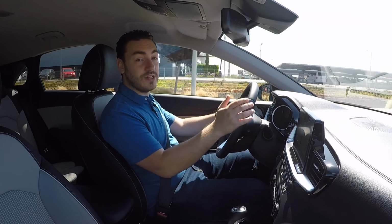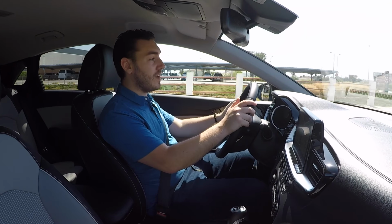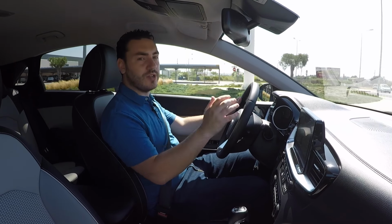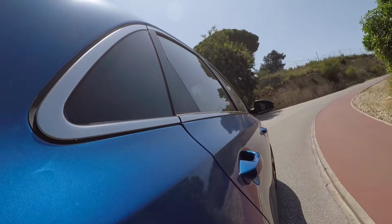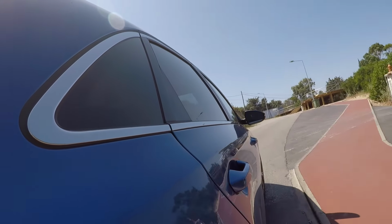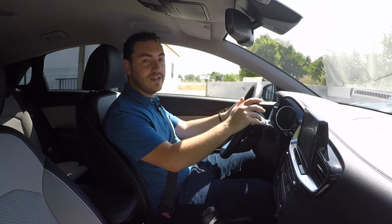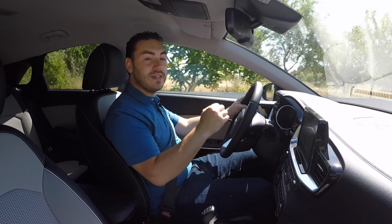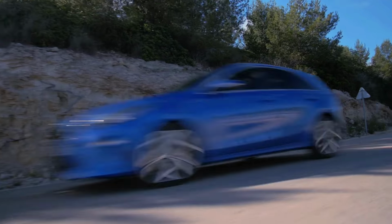Even sitting on these larger 17-inch alloy wheels, the suspension does a great job of soaking up road imperfections and not sending a jarring shudder through the cabin. But the springs and dampers in this car haven't just been tuned for comfort, as the Ceed competes for class leadership in terms of handling. Now, the previous Ceed wasn't a bad handling car in the slightest, but this is right up there with the class best.